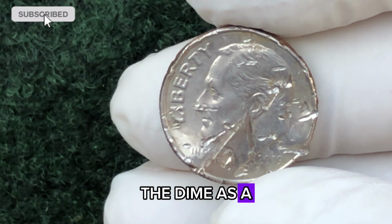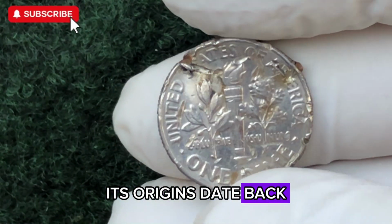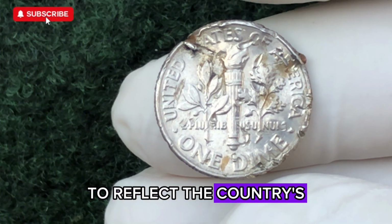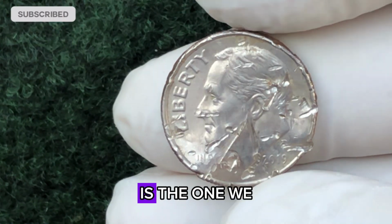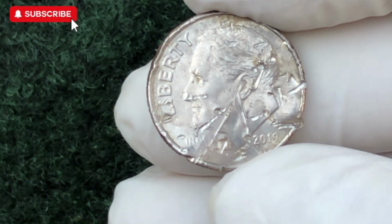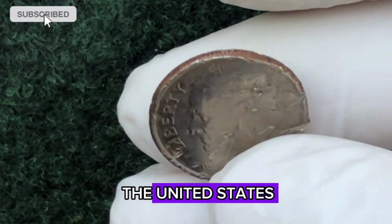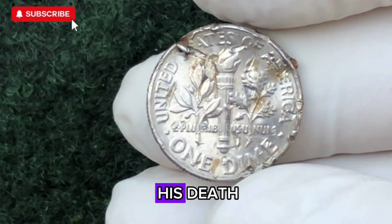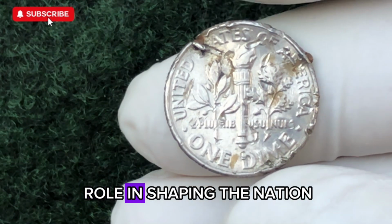The dime, as a coin, has long held significance in American currency. Its origins date back to the late 18th century, and its design has evolved over time to reflect the country's changing values and leadership. The most iconic version of the dime, however, is the one we know today. The 10-cent coin has carried the image of Franklin D. Roosevelt since 1946. Roosevelt, the 32nd President of the United States, was known for his leadership during the Great Depression and World War II. After his death, the U.S. Mint chose his portrait to appear on the dime in recognition of his role in shaping the nation.